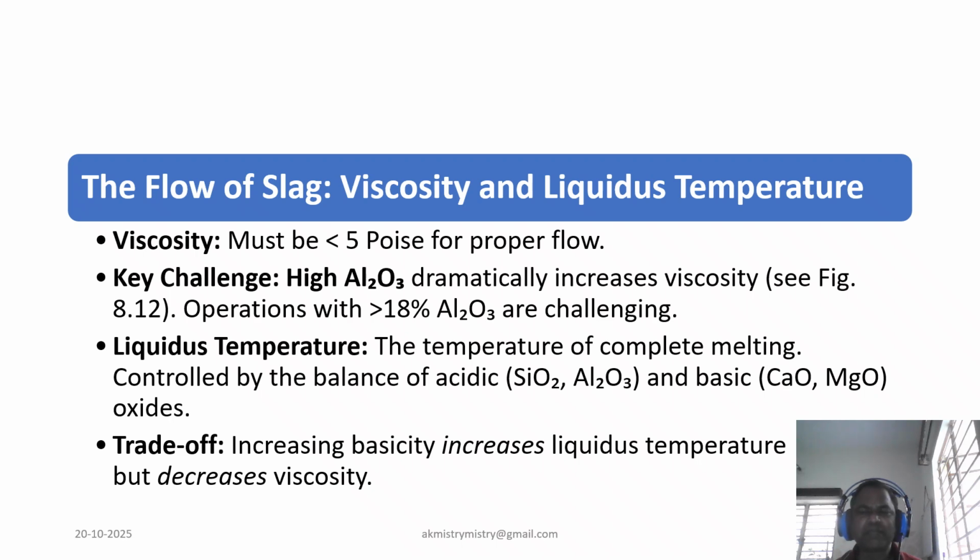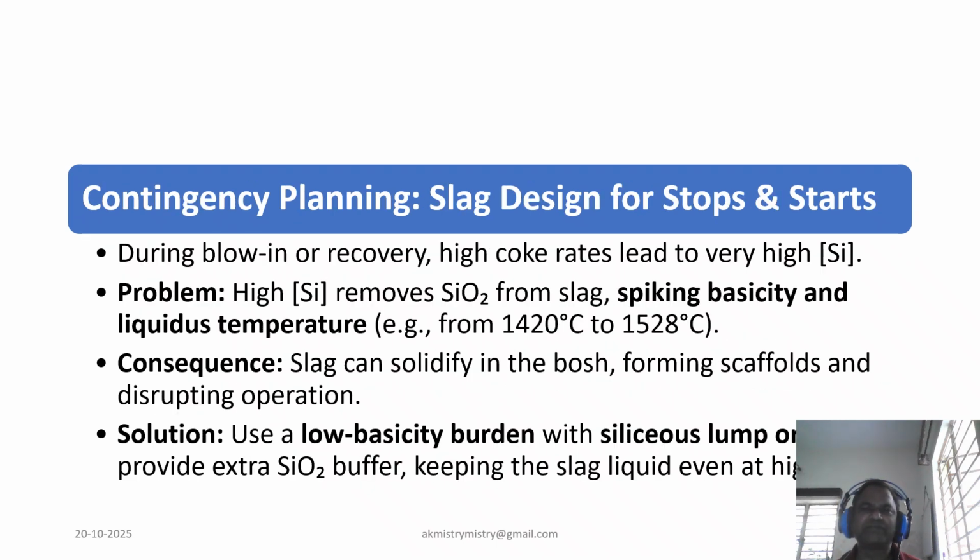So contingency planning is a must, and during furnace startup, high coke rates cause silicon to skyrocket. This steals the silica from the slag, sending its basicity and melting point through the roof. The slag can solidify in the hearth, causing major disruption. The solution is proactive. Use a low basicity burden with a siliceous ore to provide a silica buffer.